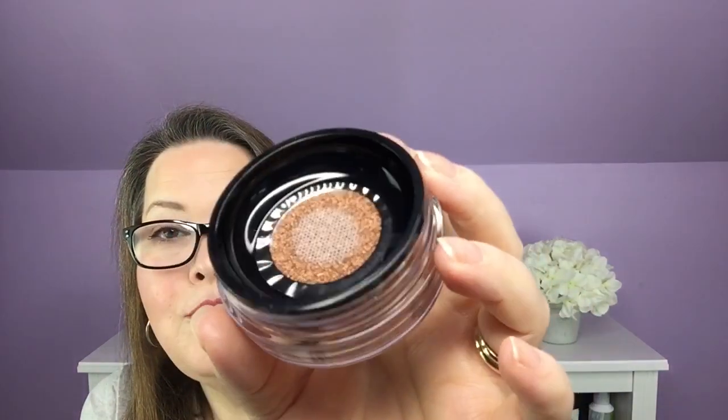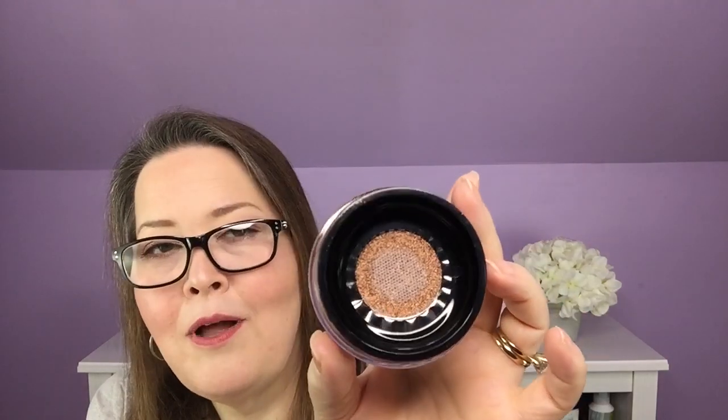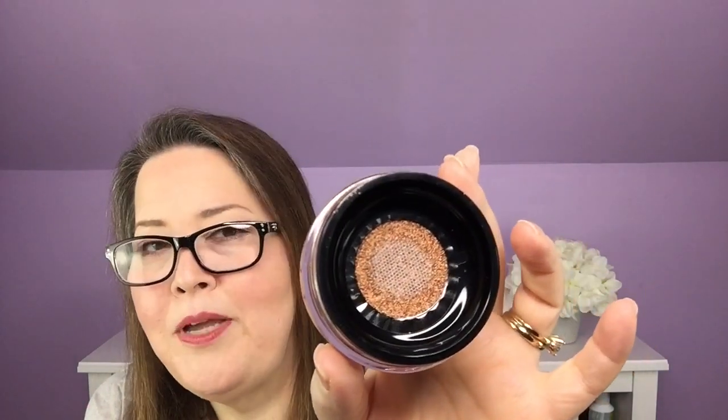So I'm going to undo this and hope that it's sealed. Yeah. So that is what the inside looks like. And can you see how shiny that is? That is gorgeous. And I could use it as a single eyeshadow periodically, but that won't be appreciating it enough.